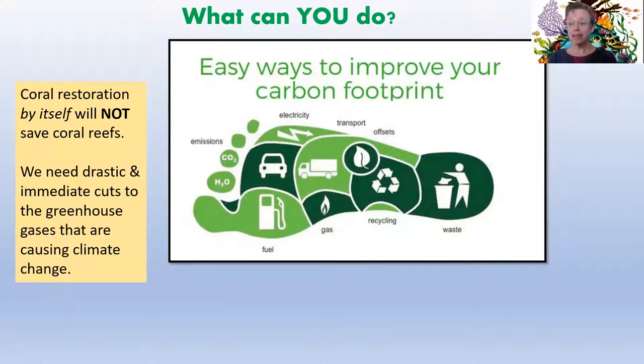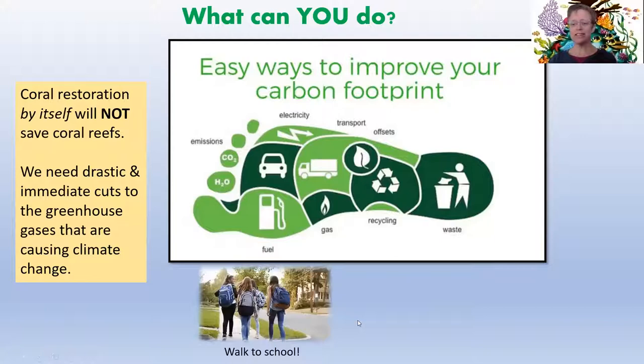Luckily, because it's such a multifaceted problem, it means there's tons and tons of possible ways to make a difference that anyone and everyone can do by reducing your carbon footprint. So for you guys, one easy thing you can do is walk to school, or if you can't walk to school, take public transport instead of going by yourself in a car.